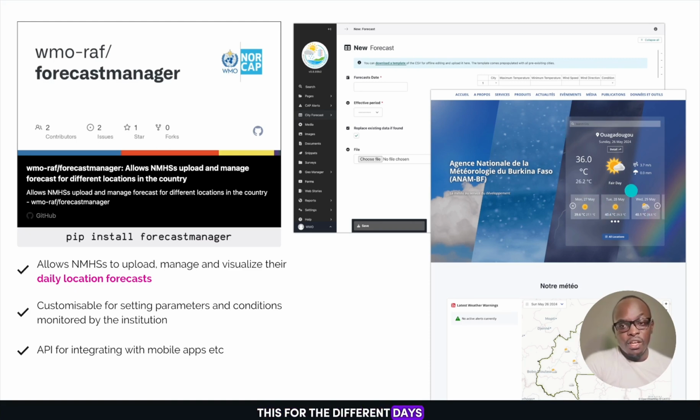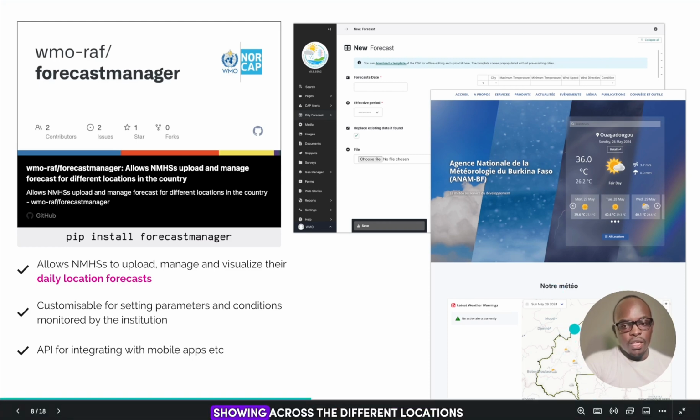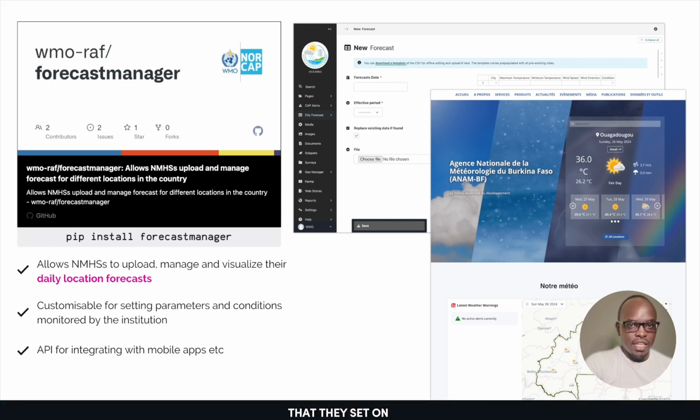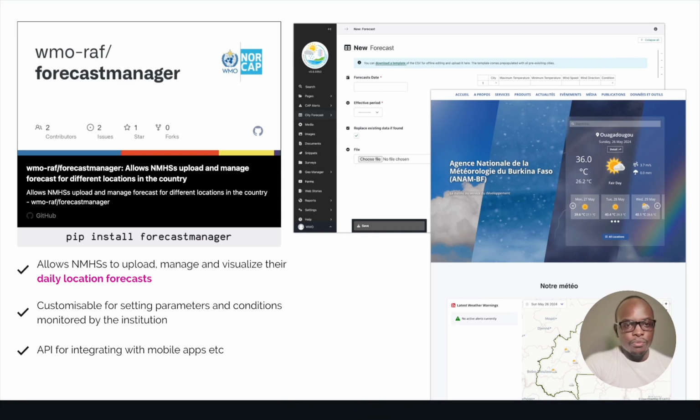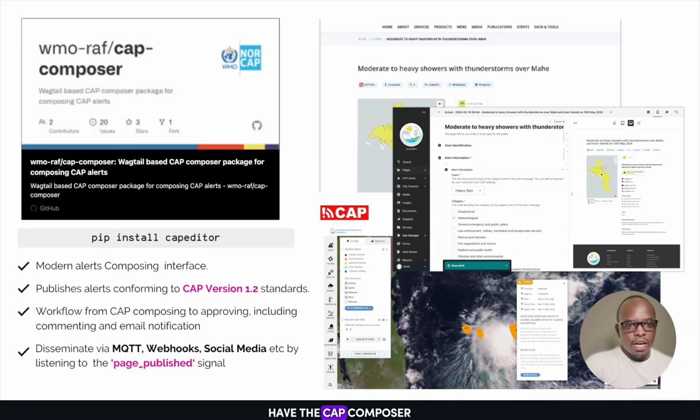For the different days, you can choose the icons. So the NMHSs can choose icons for the different parameters and conditions that they are monitoring. And this is how it will be displayed on a map. So this is an example of a real instance, Burkina Faso. This is a screen grab of how the website currently looks from Burkina Faso. So you can see they have data showing across the different locations that they set on their back end, and if you click on any one of the icons, it will give you more details about the condition and the forecast itself.